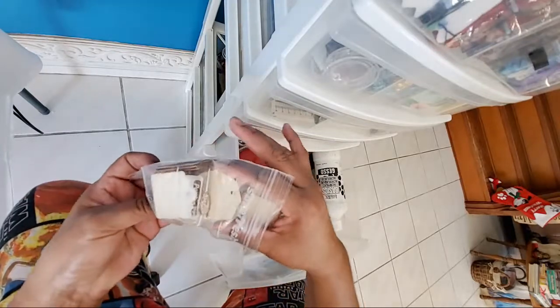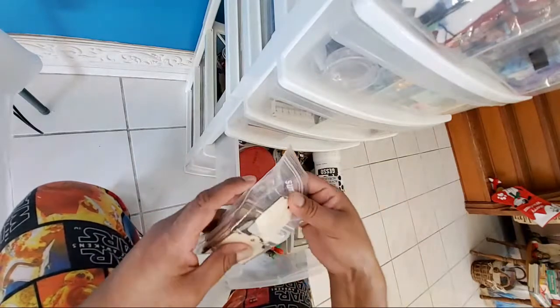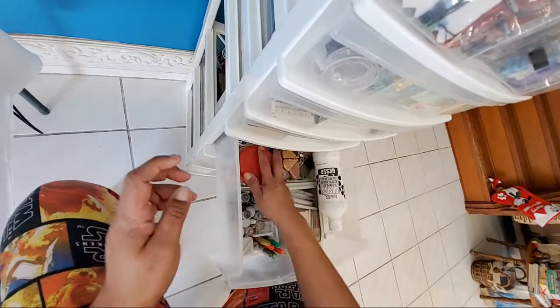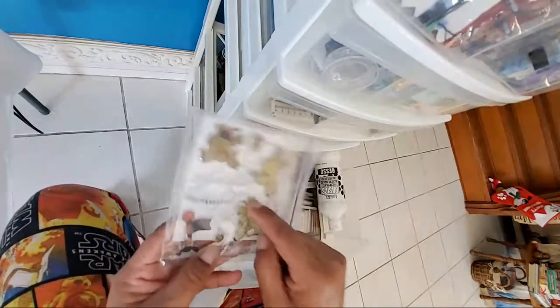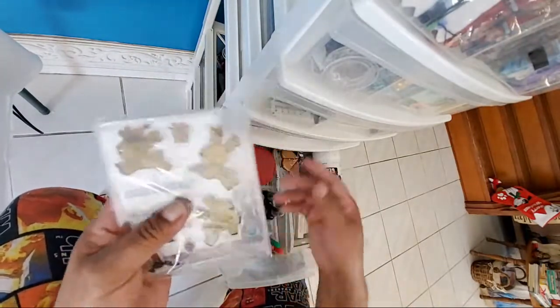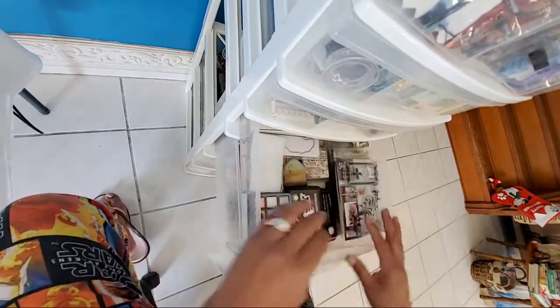And look at these. Aren't they cute? I need to use these. I don't know where else to put them right now, so I'll just leave them here where they were. And what else do I have? Oh, look at this. I've been looking for this set of stamps. I was going to use this during Christmas, and I didn't get around to it. Let me put it up with my stamps where they belong.